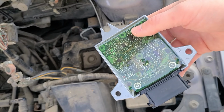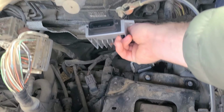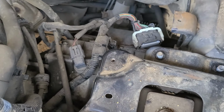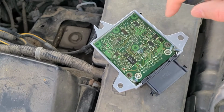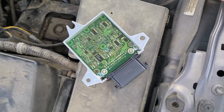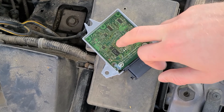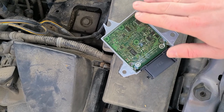To try to prevent this thing from failing so early again, we're going to do a method we found in some research online: guys zip tie the TCM to the brake lines there. The reason is apparently heat from the transmission goes into the TCM, and that's what ends up cooking it. If you zip tie it to the brake lines, then it's away from that heat. I can tell that was the issue we had with the last one, because you'll see this silicone or resin is perfectly clear, and you can actually see the circuit board. On my last one that failed, this was all brown.